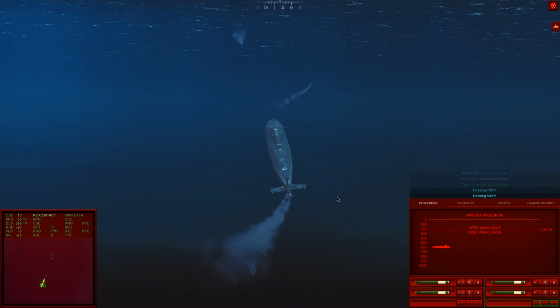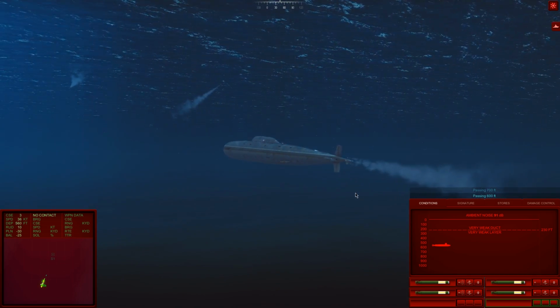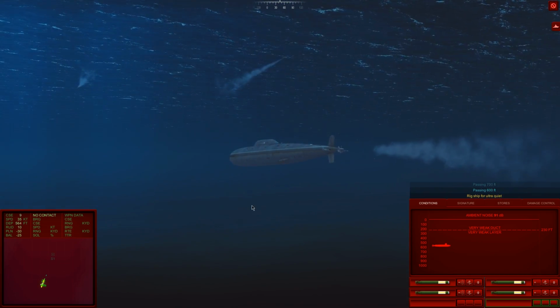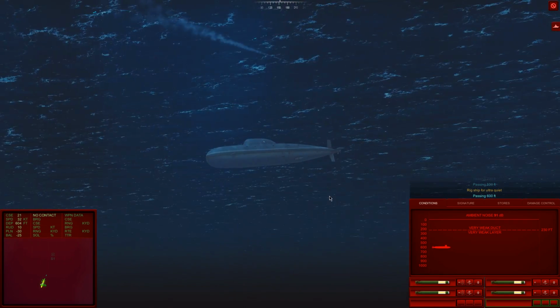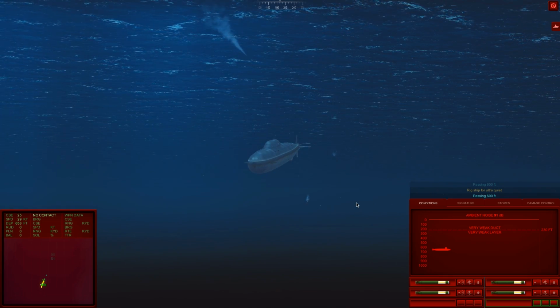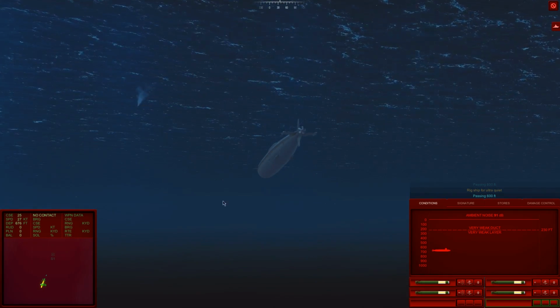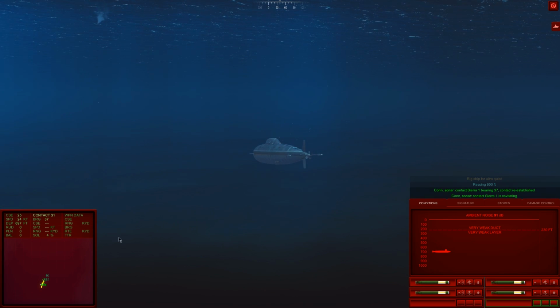And I've just dropped a decoy, but it looks like the torpedo has acquired the Moss and completely lost us. So the decoy was an absolute waste. Torpedo is tracking the Moss. So with how far the Moss is away at this point in time, that torpedo is completely not a problem. So we'll go to silent running.